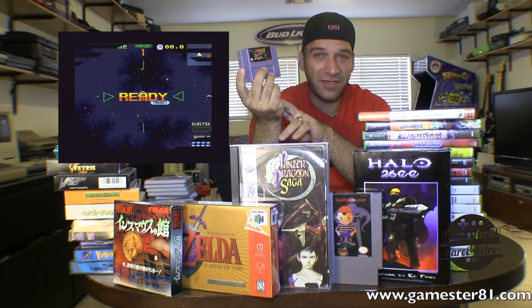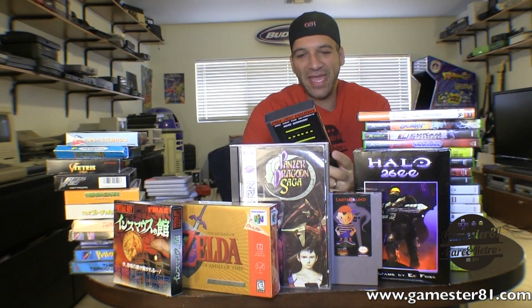Gameplay-wise, it plays similar, but they changed some things. You can now go on land and play as a walker, and you have more choices as far as where you move on the map. It's a very short game. It takes a half hour to 40 minutes to complete. But if you're a fan of Star Fox, definitely look into getting the ROM for Star Fox 2. Definitely worth checking out.